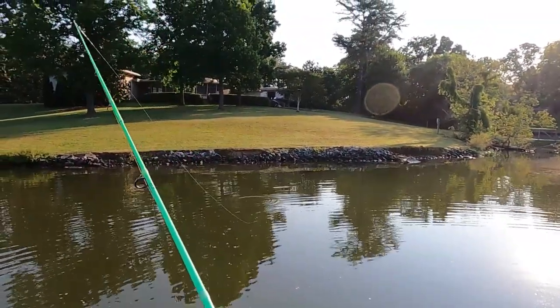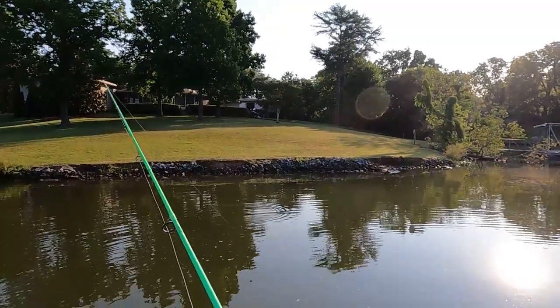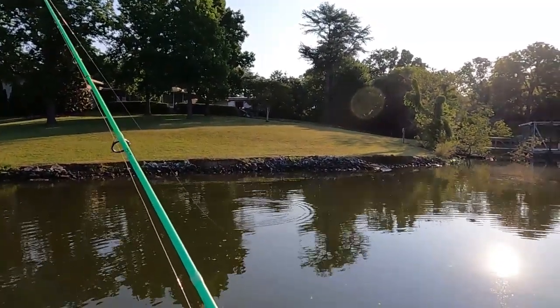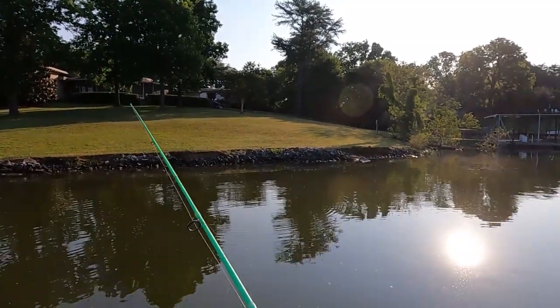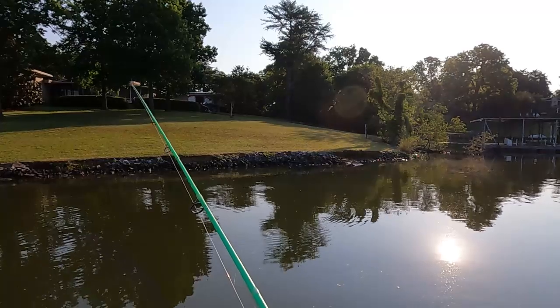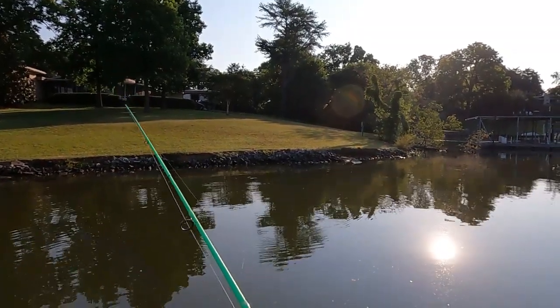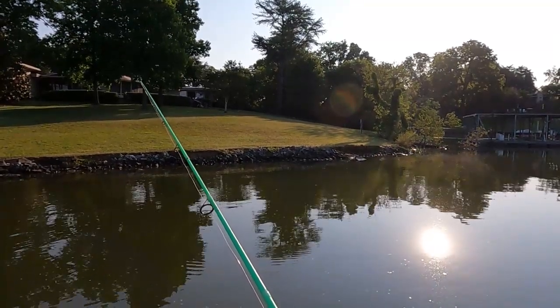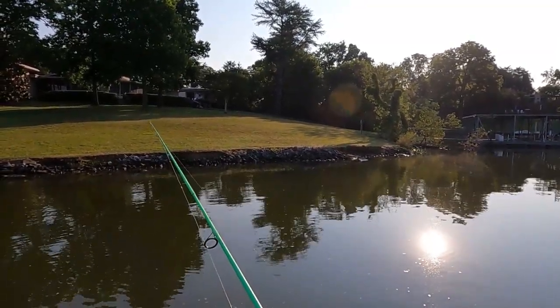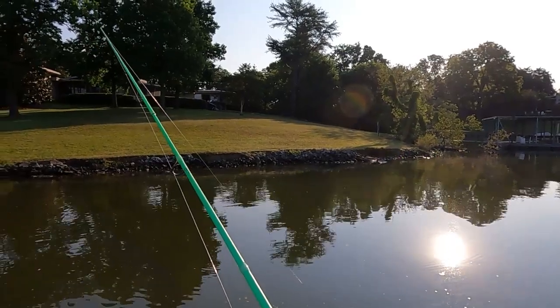Deeper. Yeah, I'm not wearing my chest mount a lot. I'm gonna try to find a place on the boat to not wear that chest mount, but it shows my lure way, way too much. You can see the lure underneath.